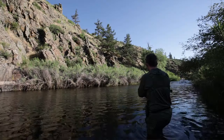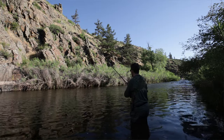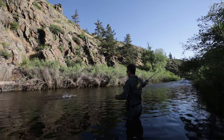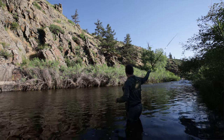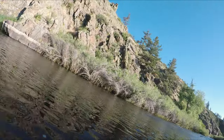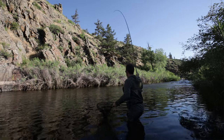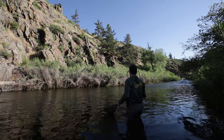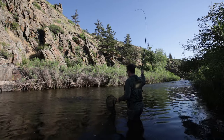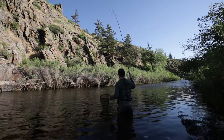We shall see. There we go. Oh yeah. Oh, he's coming right at me. Yeah, he's a good one. Real nice. Oh yeah. Gosh, they're so strong in here. It's crazy. Look at this fish, man.